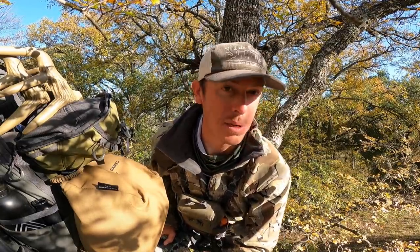The spot looks awesome. I'm a little bit exposed. We're gonna have to really use our camouflage and just be quiet, but I'm gonna get the arrow knocked, and then we're gonna do a little rattling.